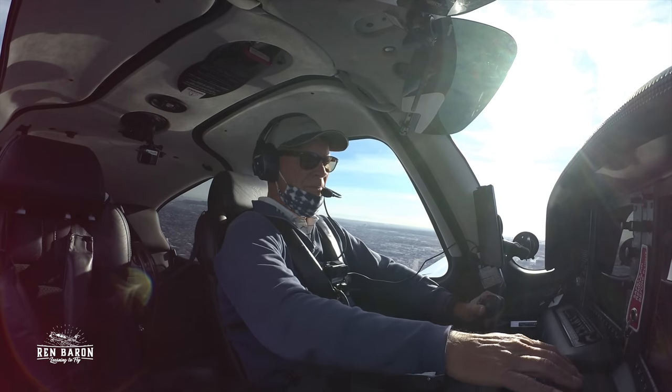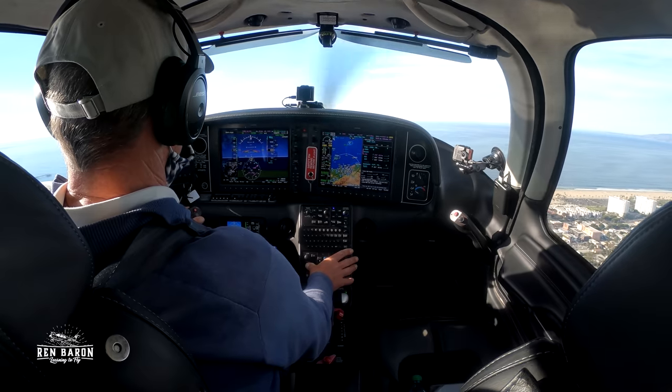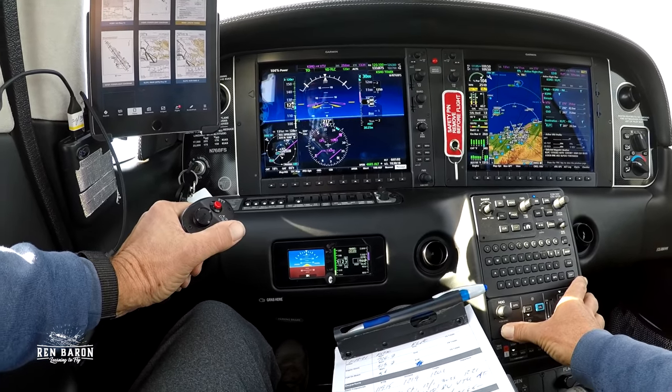Santa Monica Tower, Flight Support 7 Bravo Kilo, we are holding short of runway 21 at Bravo 5, request left closed traffic, Flight Support 7 Bravo Kilo, without delay. Traffic turning one mile final. Runway 21 clear for takeoff.